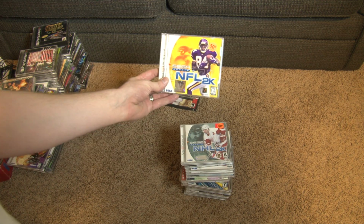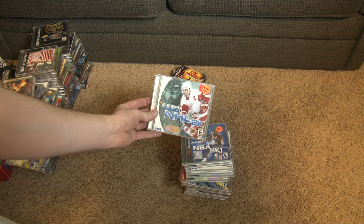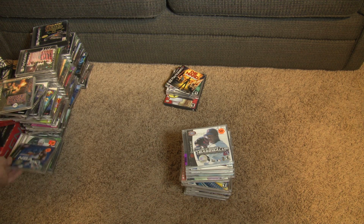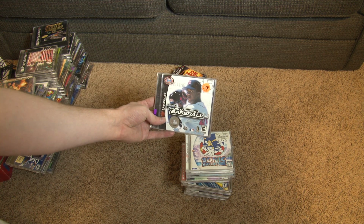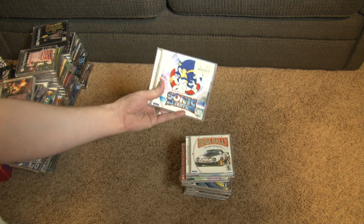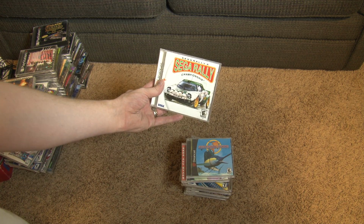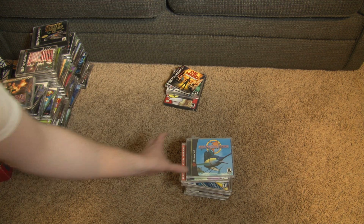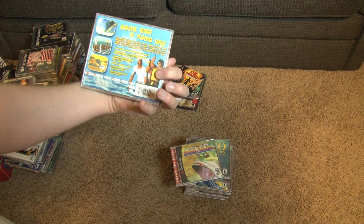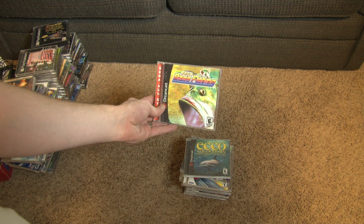NFL 2K, NHL 2K, NBA 2K1, World Series Baseball 2K2, Sonic Adventure, Sega Rally, Sega Marine Fishing, which I believe, yeah, this one you could use the fishing controller, but I don't have that controller yet, so I need to look for that. Bass Fishing, Sega Bass Fishing.